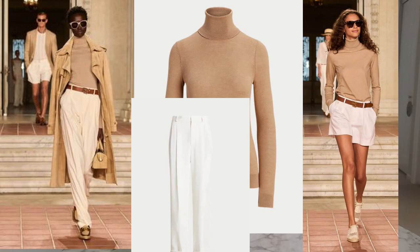Okay, this look is also Ralph Lauren, and it's just clean. It looks like she didn't try at all, but she looks so put together. And I like it because it's showing the turtleneck with socks and with shorts, and I think they both look wonderful.